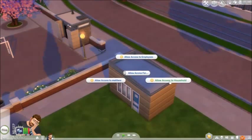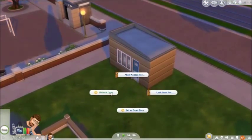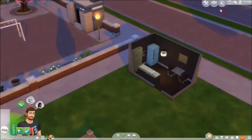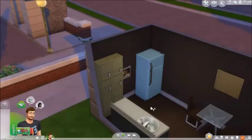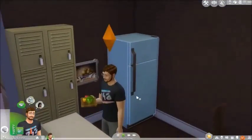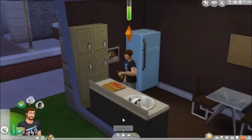Allow access for Matthew. Unlock door. Alright, Matthew, stop sleeping and go cook yourself a garden salad like I told you the first time. That would be nice. Alright, cook it up, eat it, then we're going home.